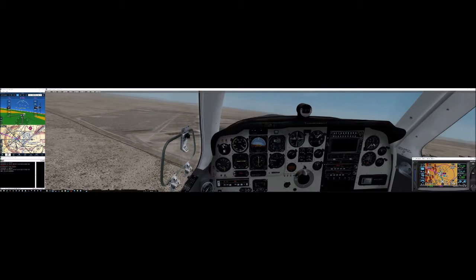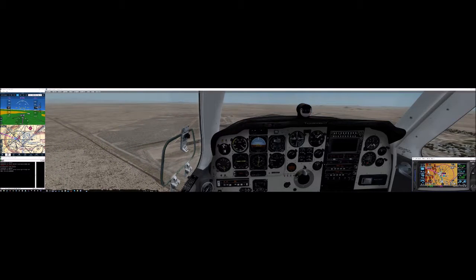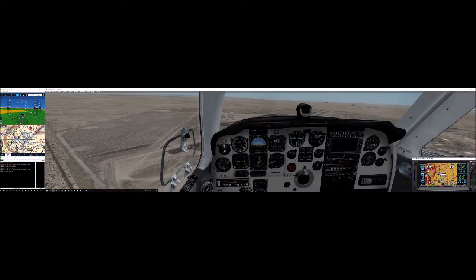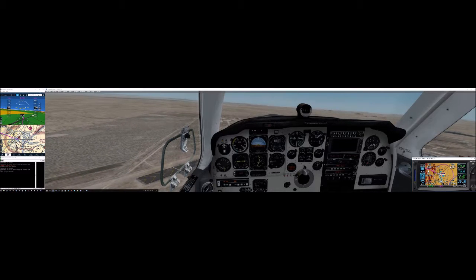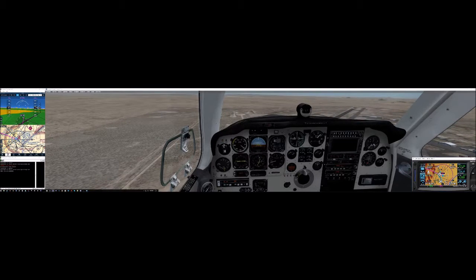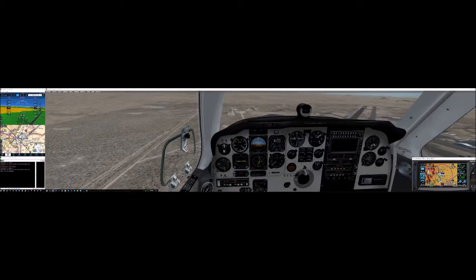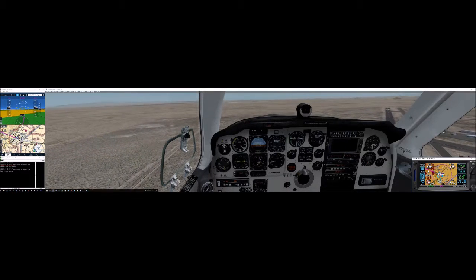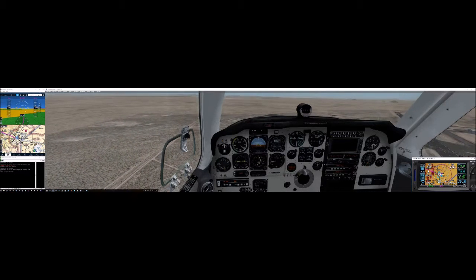Mojave Tower, Bonanza 275 Bravo Mike is midfield, right downwind for 26. Bonanza 5 Bravo Mike, wind 190 at 16 gust 22. Let's see. Can you still accept runway 26, or would you like to have runway 12 or runway 22? I'll stick with runway 26. That's fine. Bonanza 5 Bravo Mike, runway 26, cleared to land. Cleared to land, runway 26, 5 Bravo Mike. Okay, so we're going to have some crosswind.